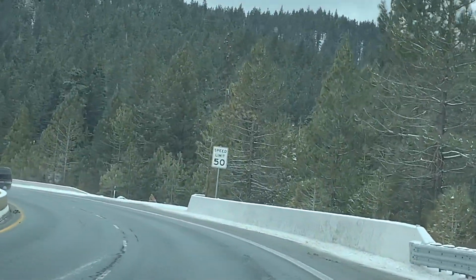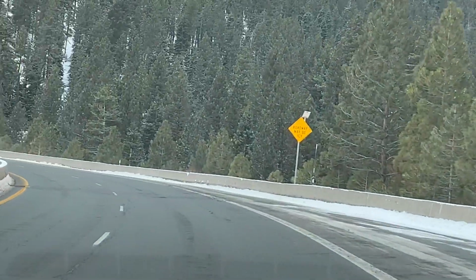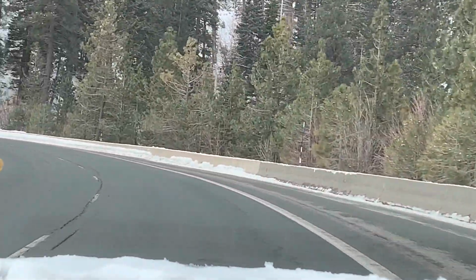Ooh, bears. Bear crossing. That's kind of interesting. I would love to see a bear. No, I wouldn't. I think I'd be scared.